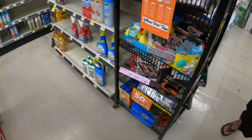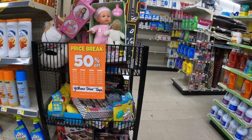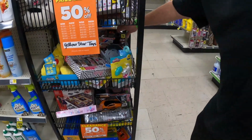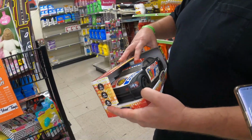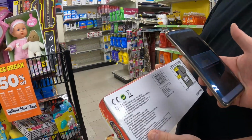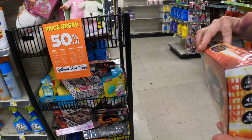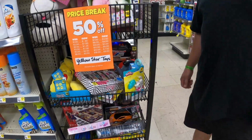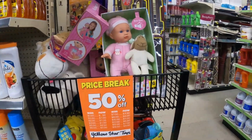Oh, wait in here. 50% off Yellow Star Toys. So this will all be 25% or 50% off on top of it. I didn't know Yellow Star was already going down. Oh, there's a Try Me. A scan. Sucker's dusty. $5. 50% off. Oh, it moves. This is the time you do. This is when you start stocking up for the early Christmas shopping. Yeah. Yellow Star Toys. Good to do that.